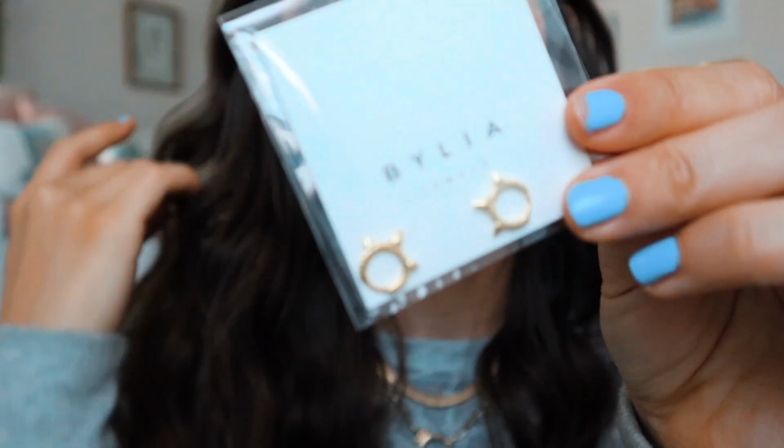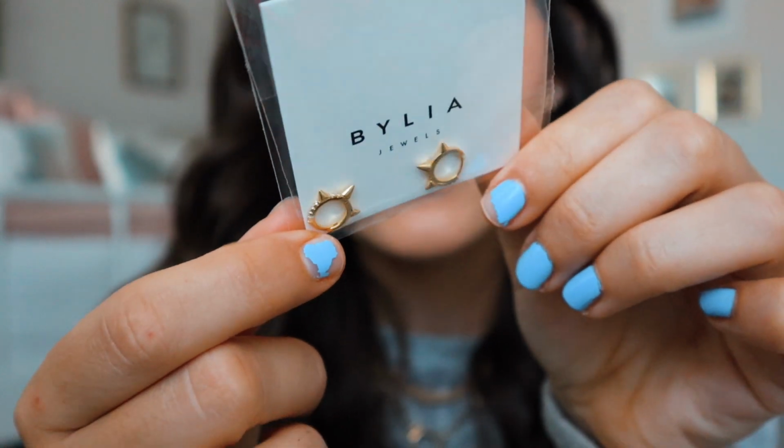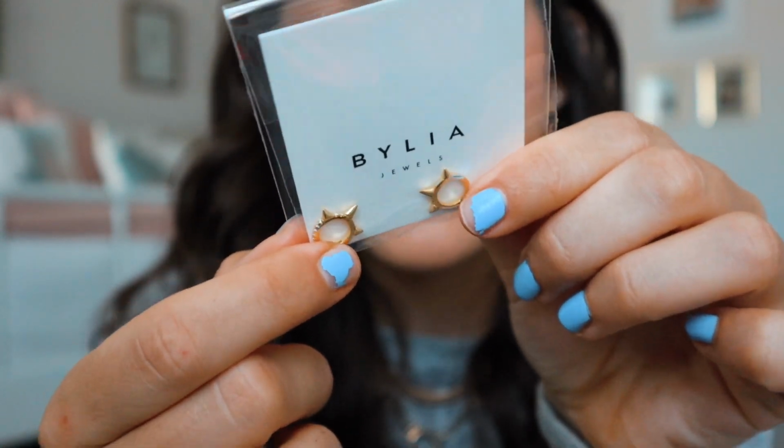This is just a set of little, they're simple. They're just little huggies, but they have little spikes on them. I recently got my third hole done in this ear, so I want to play around with different earring placements. So I wanted to get some daintier huggies that I could maybe do in my second holes.